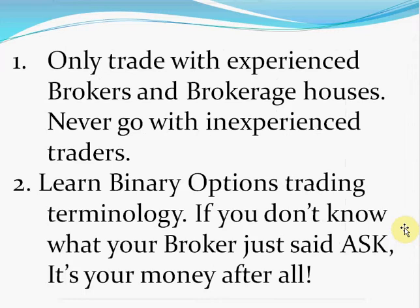Next thing you should really do, tip number 2, is learn binary options trading terminology and jargon. If you don't know what your broker just said, ask. It's your money, after all. If you're not 100% sure about what just came out of his mouth, ask him. If he can't explain it simply, go to somebody who can. Because, as Einstein said, if you can't explain it simply, you don't understand it.